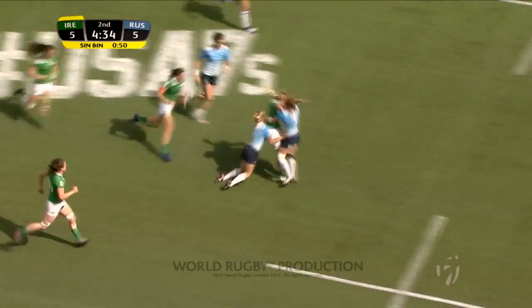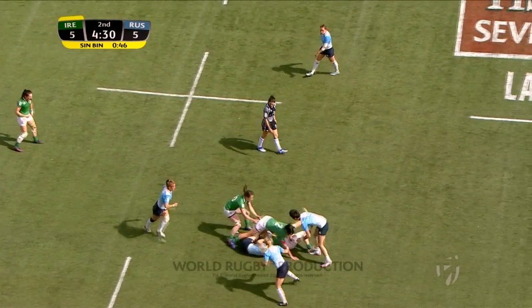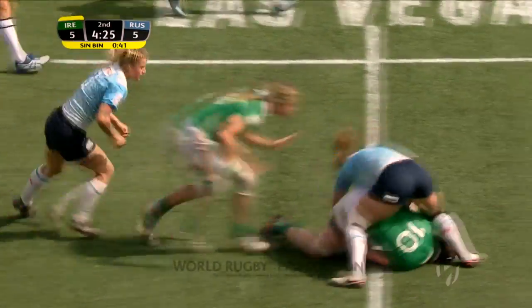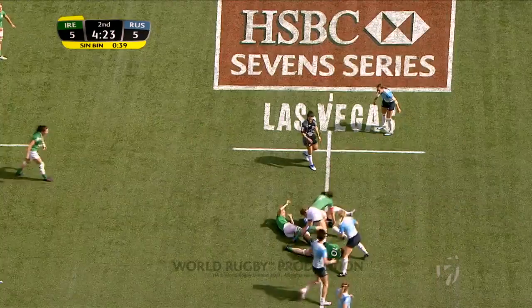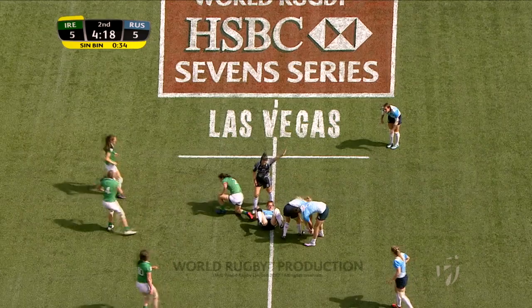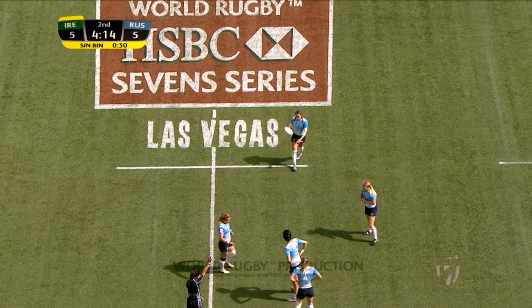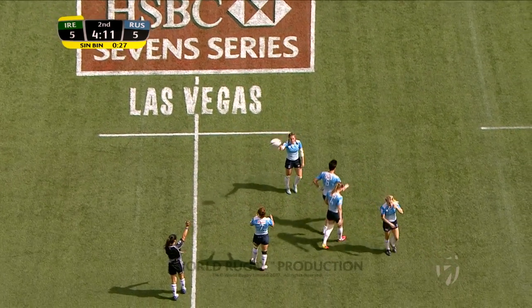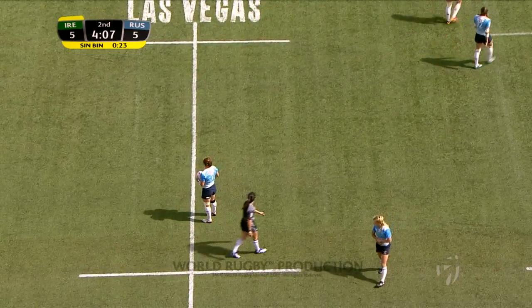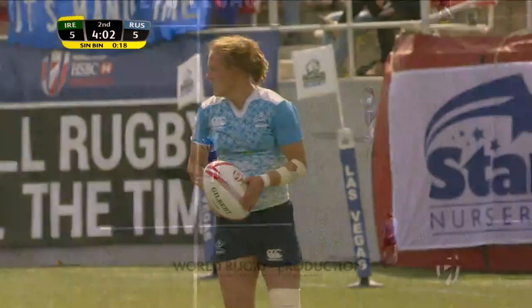Advantage over. It's better. Williams getting smacked big time, but she's tough, recovers, keeps the ball safe, and the pick and go, which you're more likely to see in the 15s game from O'Flynn, and they've lost it. Ireland will be frustrated by that. They're down a player, but they're just forcing it a bit too much in that breakdown area, and giving the ball back to Russia now, who got that extra advantage. Well, Ireland not going wide at all at this point.